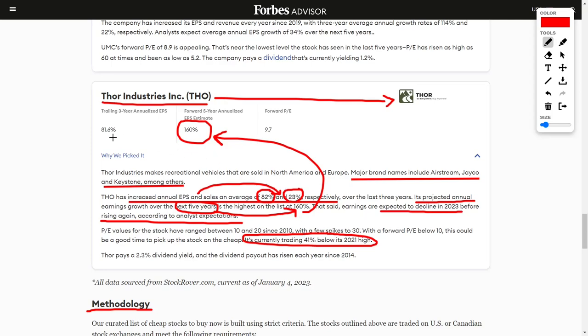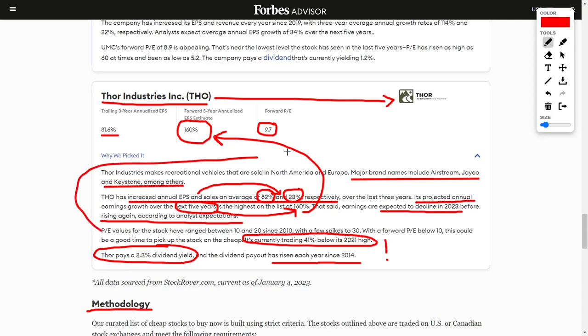But that's not all. Thor also pays a 2.3% dividend yield, which has been consistently increasing since 2014. So not only could you potentially see some growth in their share price, but you could also earn some extra income from their dividend. Overall, Thor Industries is a company that you should really look further into.